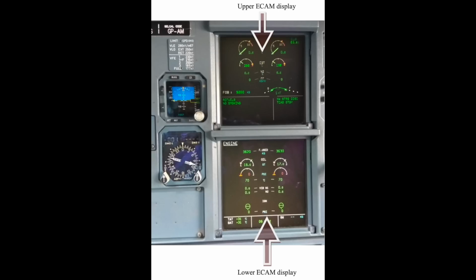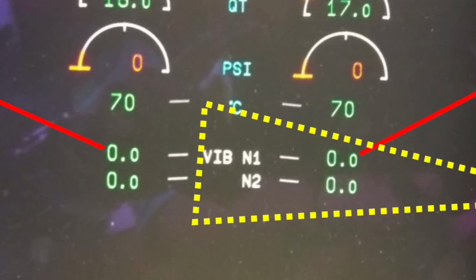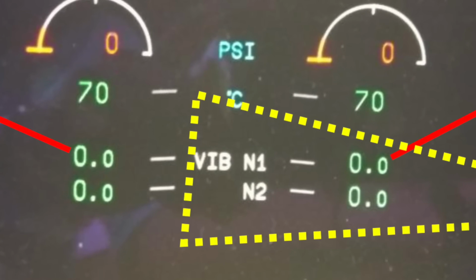Now vibrations are sensed by sensors in the engines and that is displayed on one of the screens in the cockpit. When asked, the first officer looked at the display and incorrectly reported to the captain that engine number 1 had high vibrations, whereas actually engine number 1 was the healthy engine and engine number 2 was the one which had high vibrations. The first officer got confused in the namings of the engine. So engine number 1, like I said, is the left engine, engine number 2 is the right engine. However, N1 and N2 are two different parameters of the engine, which are basically the speeds of the different compressors in the engine.